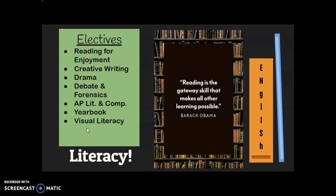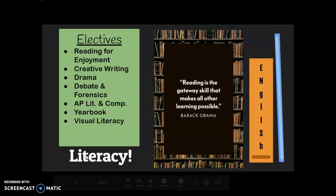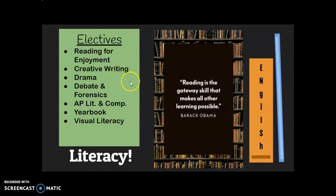We want to conclude the presentation by discussing literacy. Literacy is such an important skill, and we encourage you to explore literacy in your required courses, but also with electives. We also really encourage you to take an English class every single year, or maybe every semester between electives and required English. Reading, writing, those are gateway skills that lead into all other types of learning. It's very important that you're reading and writing. And we hope and look forward to seeing you guys in all the different classes provided.